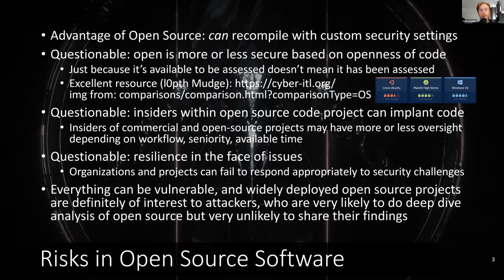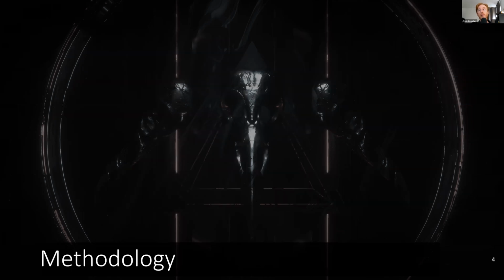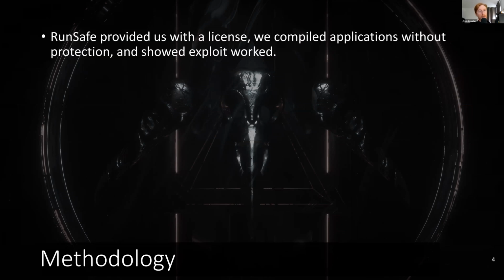And attackers who are good will certainly take advantage of the visibility of open source software. They, unlike most of the good people out there, are simply not sharing their findings. They're leveraging them to accomplish whatever their malicious objectives are. Okay, so that's sort of my background thought on open source as a concept, since we're touching on that.